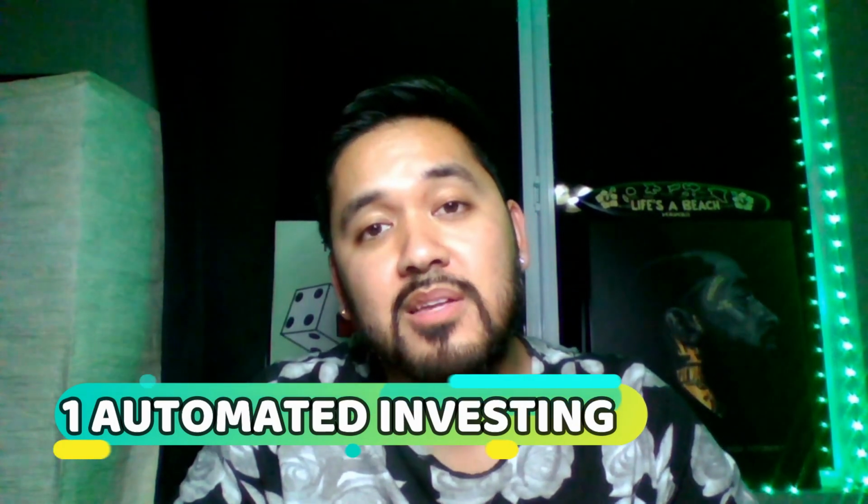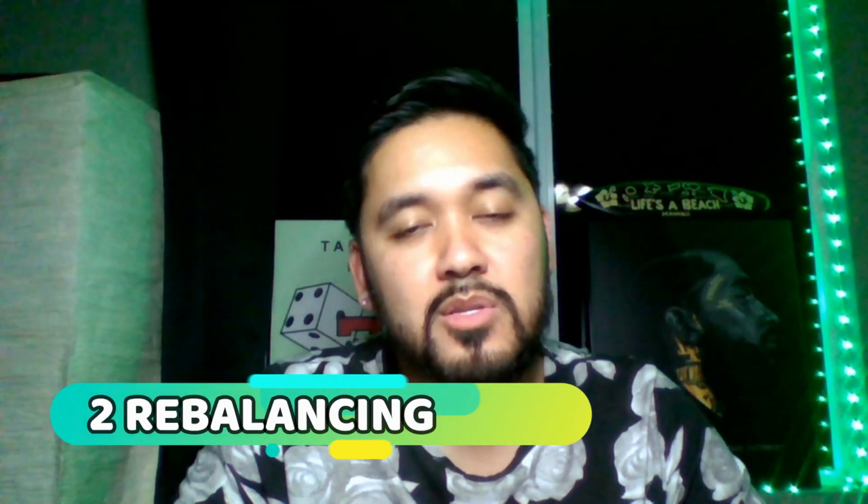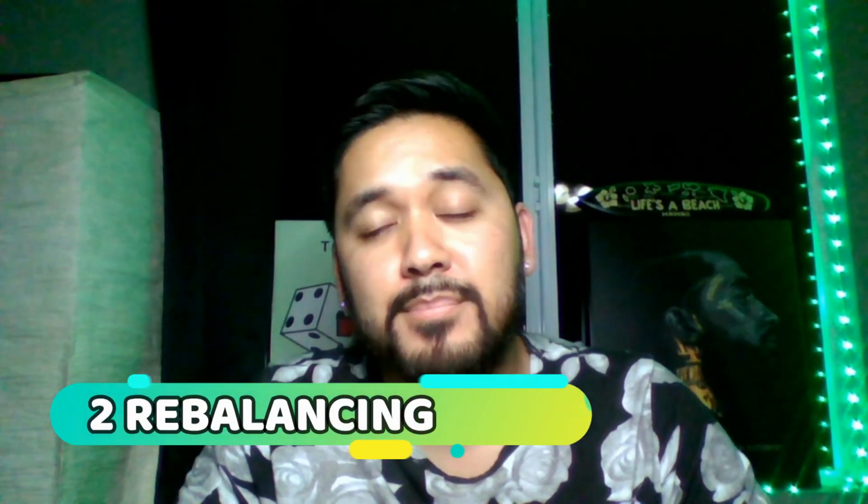Another awesome feature of M1 Finance is you are able to automate your contributions using an investing schedule. You could invest weekly, monthly, every 2 weeks, whatever you like. And it will also help keep your portfolio on track. They also have a rebalancing feature, so you never ever have to worry about placing manual trades again. And they definitely use the buy low and sell high strategy. Especially when selling your positions to rebalance, they're going to be a lot more tax efficient.